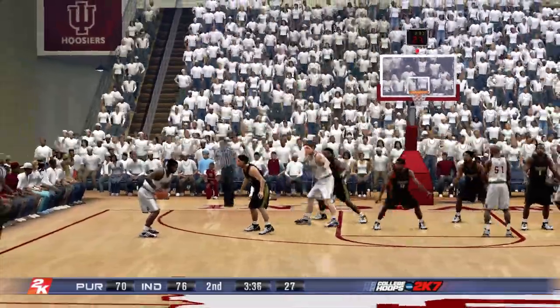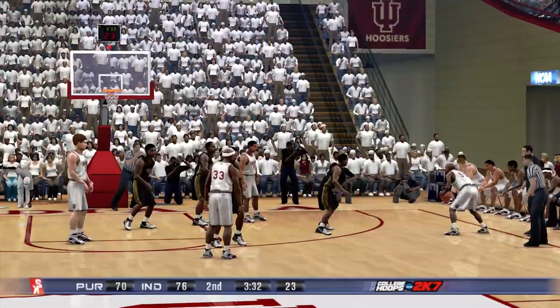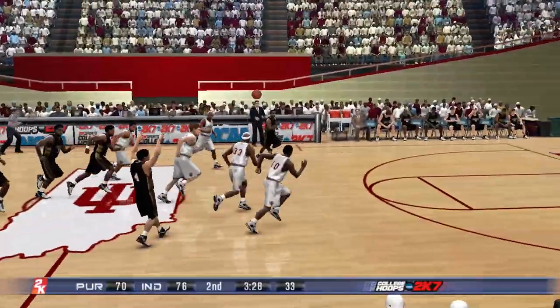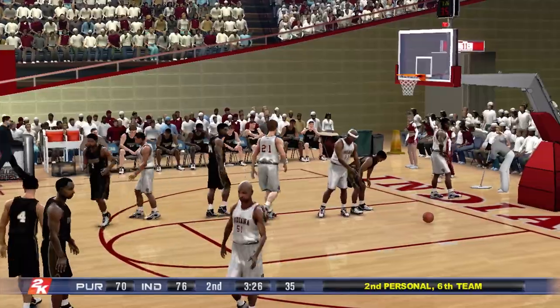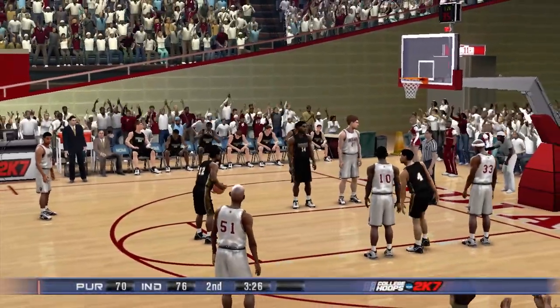Number 10 has it top of the key. Number 33 passes to the outside, anticipates the pass. He was trying to thread the needle, Vern. There just wasn't enough space for that pass. Couldn't get the shot, but he was fouled and gets a trip to the line. 16 fouls.